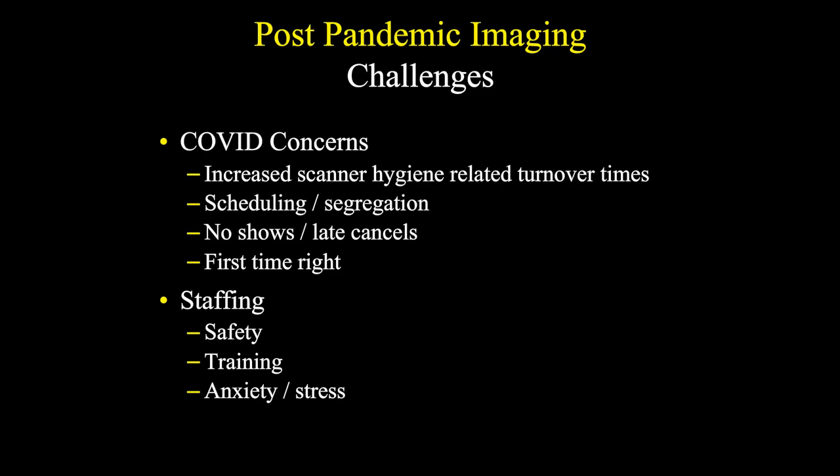There are some unique challenges in imaging in the post-pandemic era. The ones that are COVID related, which involve longer time to turn over a scanner and all of the procedures that you need to do to make sure the room is safe for the next patient, as well as for the staff operating and moving in and out of the room. This can create scheduling issues, particularly if you're one of those organizations that has chosen to keep certain facilities pristine from any concern over COVID and pushing patients who are suspicious into different systems.